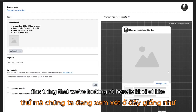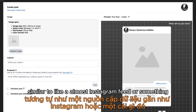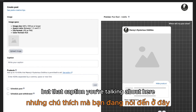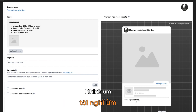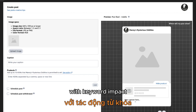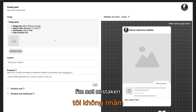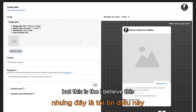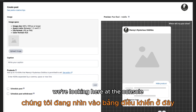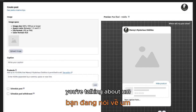So this thing that we're looking at here is kind of a preview of how it looks on a mobile browser, similar to almost an Instagram feed or something, but that caption you're talking about here, I think Alina said that she was doing some testing with keyword impact. She's actually one of the ones talking in Prague, if I'm not mistaken. We'll talk about that a little bit later. But I believe we're looking here at the console of how you create your posts, and this is that caption you're talking about.